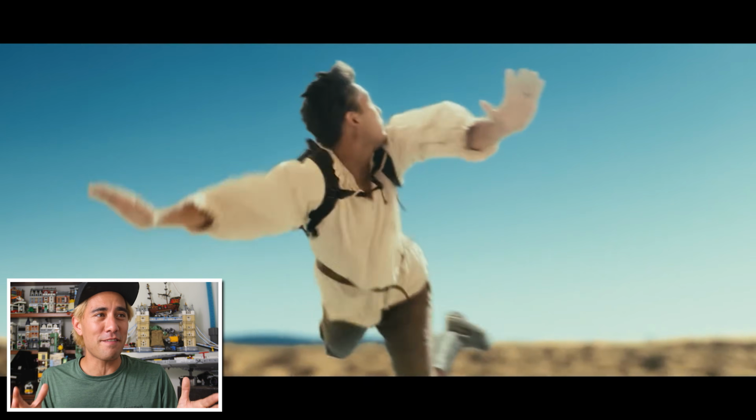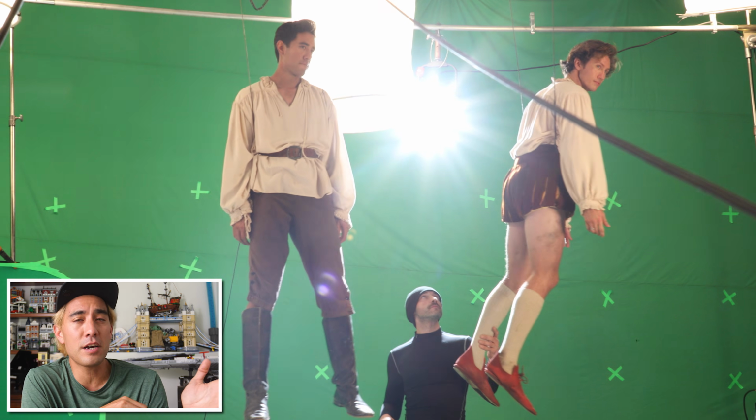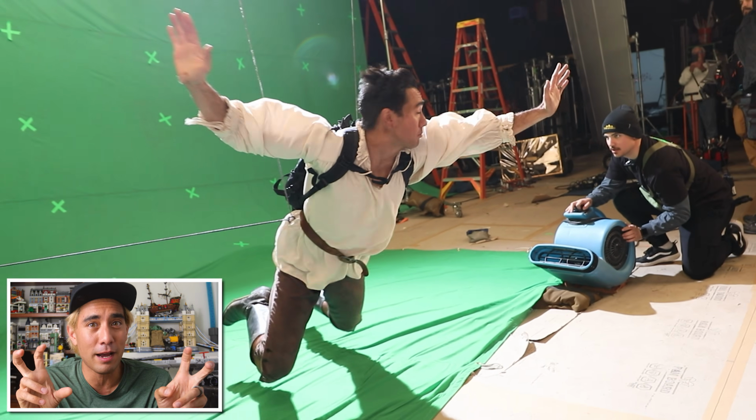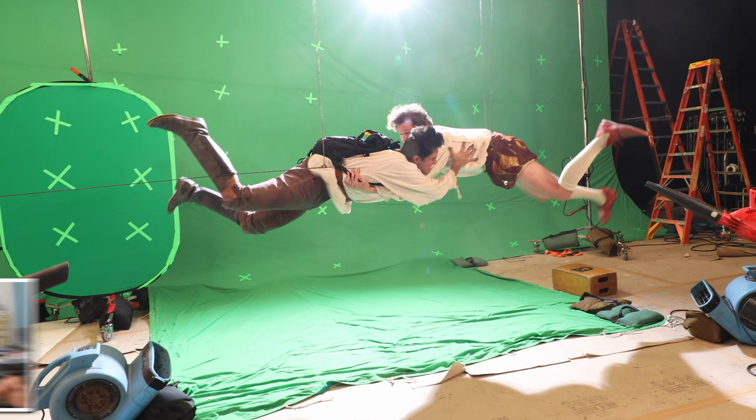So, Stranded 3 starts off with a really cool skydiving sequence where Nate and I are falling to the earth, but we're doing this in a green screen, hanging on wires and being blown by leaf blowers. It looked like I was skydiving. That way, we could control my movement because there were places I had to shift over.